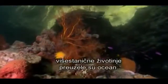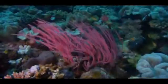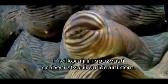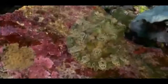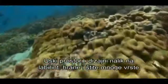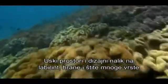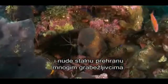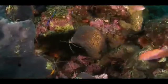Around 600 million years ago, multicellular animals started to take over the ocean. The first coral and sponge reefs provided the ideal home. The tight spaces and maze-like design feed and protect a multitude of species and offer a steady diet for the many predators.